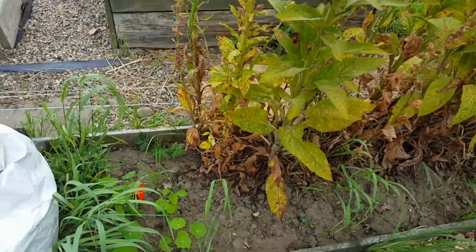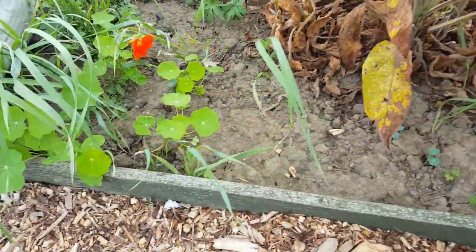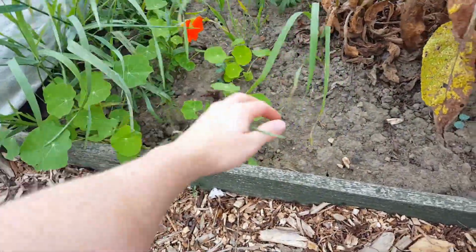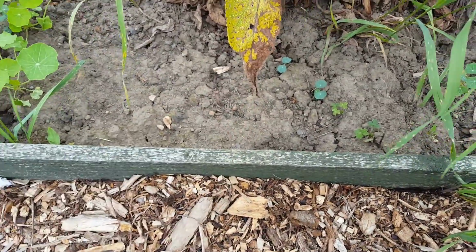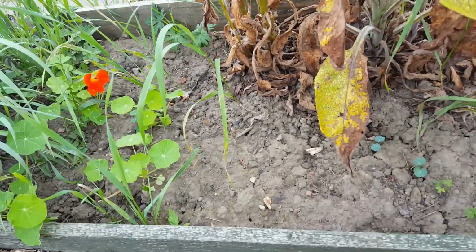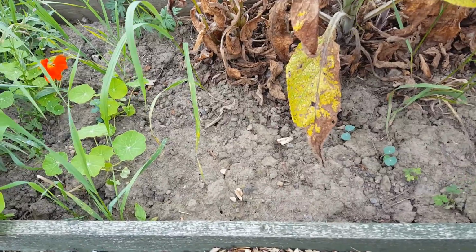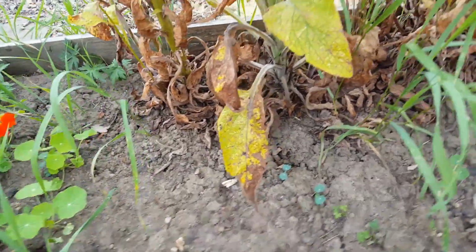Amusingly enough, I've noticed in the last week that even though I thought I'd pulled all the nasturtiums up, I haven't planted these. So it just goes to show, and there's some down there as well. It just goes to show how robust that plant actually is. Yeah, nasturtiums, they just get everywhere. So I didn't plant those. Those have come up themselves from the last time when we had them in last year.